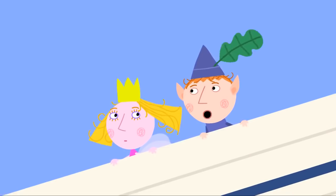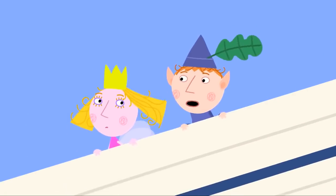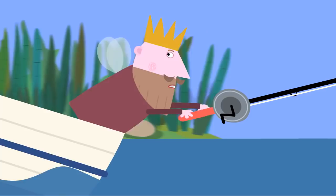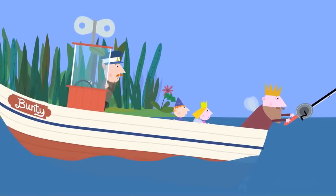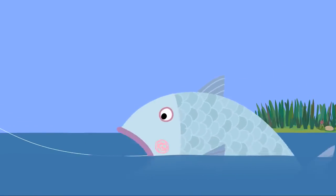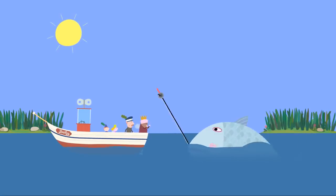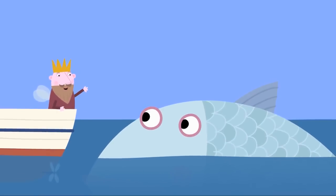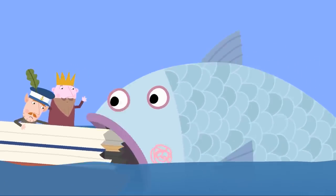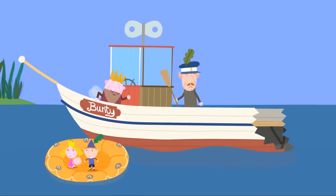Holly's right. We should never have tried to catch Bad Barry. He's too big! He's too bad. We have to let him go! Never! Aha! He's given up! I don't think so. He's eating the line! Then he can have it. I give in. Sorry we tried to catch you, Barry. No hard feelings, eh? He's eating Bounty! Launch the lifeboat! Abandon ship! Women, children, and kings first!